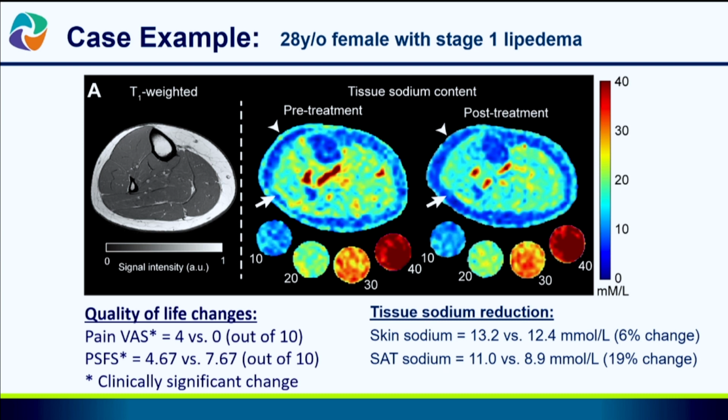So this is a case example of a patient who's 28 years old. She's a female with stage 1 lipedema. And after 6 weeks of therapy, her pain reduced from 4 to 0, and her functioning, or her PSFS scale, also improved. And these metrics are clinically significant improvements for this patient. Then by imaging, we observed that tissue sodium reduced 6% in the skin and 19% in the subcutaneous adipose tissue, and that was quantified from the images here that you're observing.